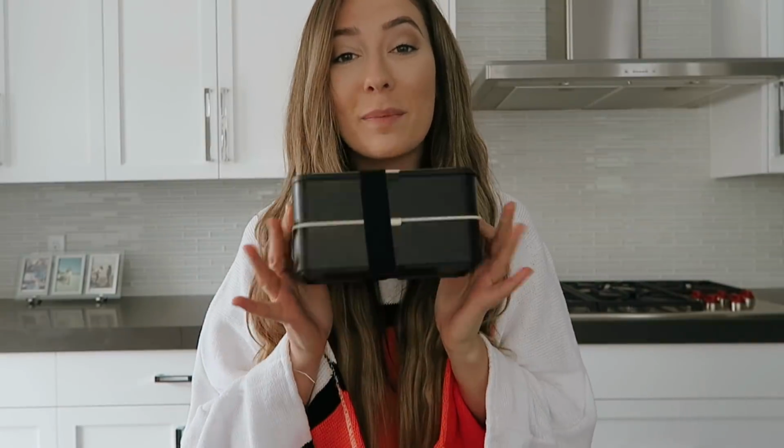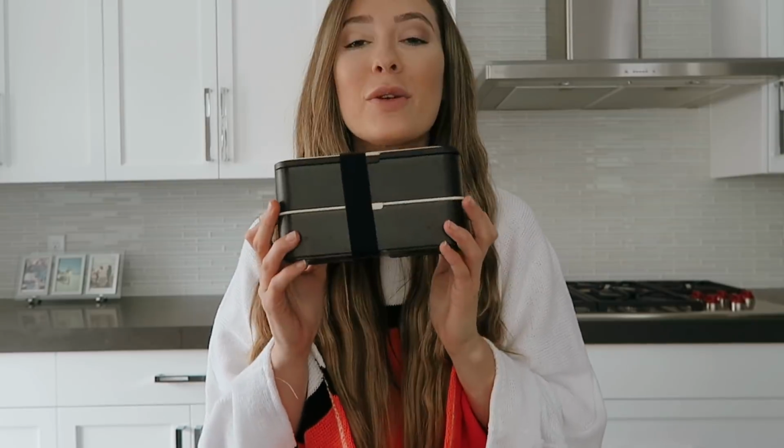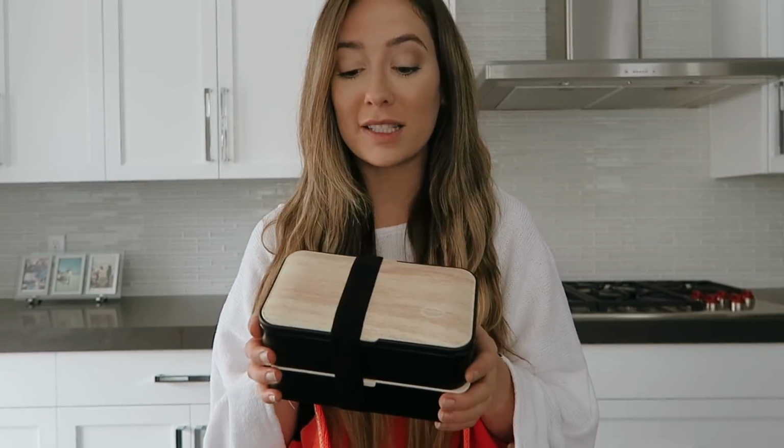So I decided to get this bento box to put my meals in and keep this in my carry-on. And you guys, I did so much research because there are tons of bento boxes out there. I did not know there were so many brands, and I read so many reviews.